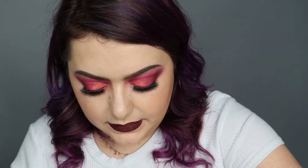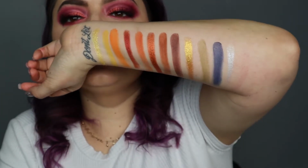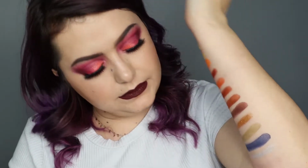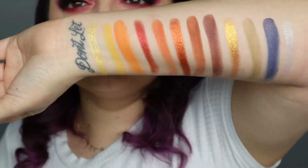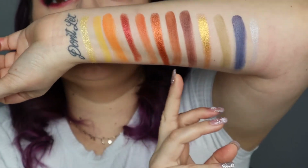And then the last shade in the palette is Dew. Let me just try to swatch that out a little bit better. Okay, so that's about it. Let me get you guys a little bit closer. Okay, so this is how everything's swatched out. These shades just look so stunning.